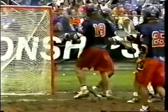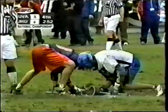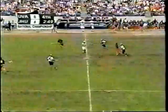You talk about the importance of faceoffs right now. This is monumental. Biggest faceoff of the day. DeVillier, Harrison, fighting in the dirt. Pushed out by DeVillier, Trey Whitty. Watch out, Berman trying to clear.